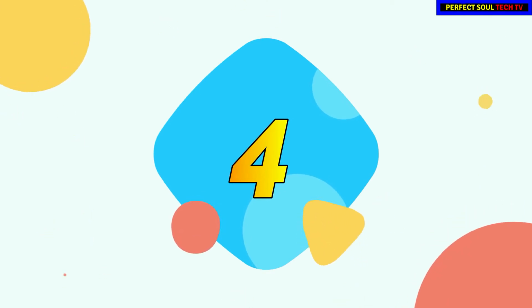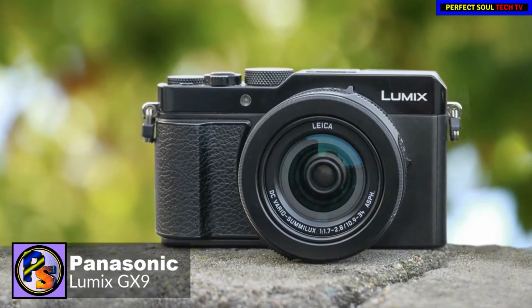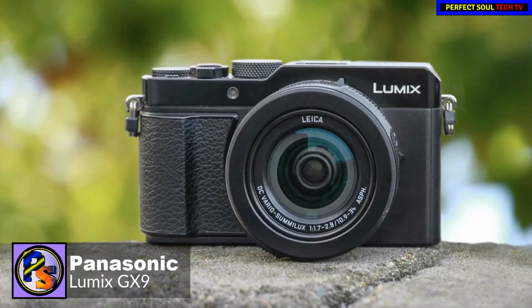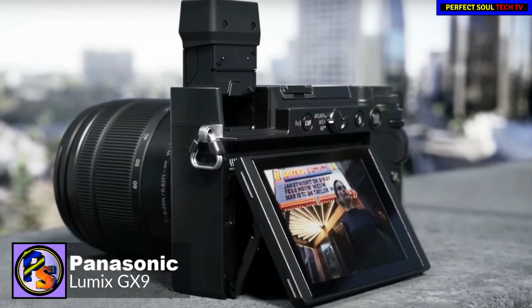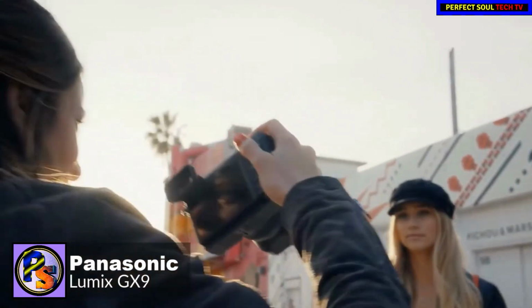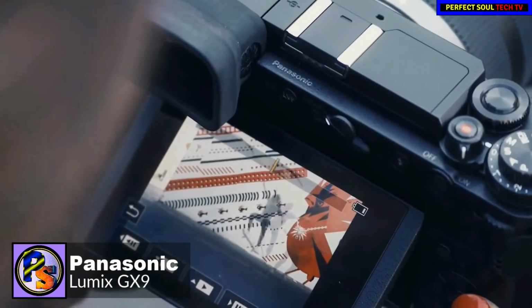At number 4 is the Panasonic Lumix GX9 digital camera. The impressive Lumix GX9 offers a rich array of flagship features, including a high-resolution tilting viewfinder, 20-megapixel MOS sensor, and 5-axis dual I.S., in a classic rangefinder-style design that's perfect for mobile, candid street, and travel shooting.